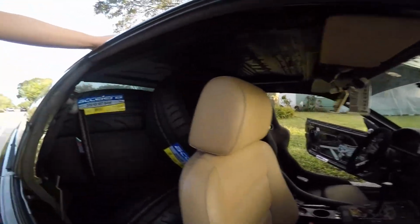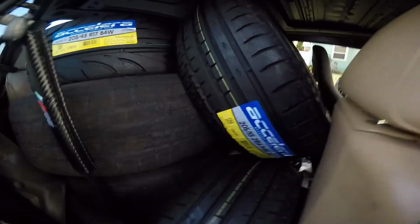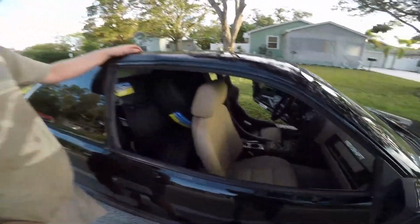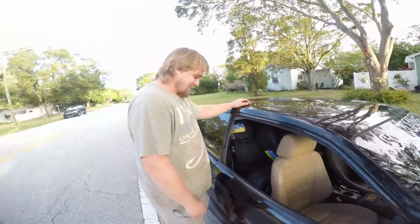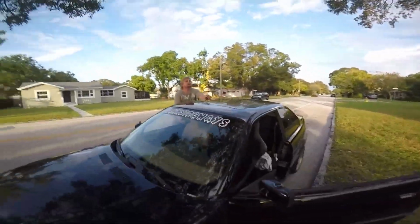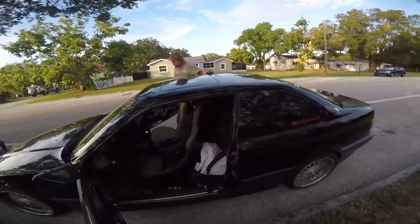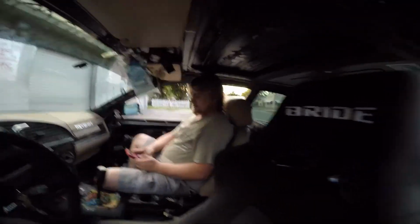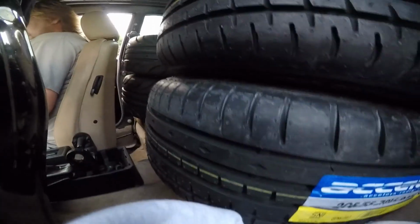Anyways, we got all of Adam's tires to fit. Damn, why don't my dog fit sitting in there? Damn, he's sitting in race car right now. All right, on our way to the tire shop. Alright, we got here just in time. They just closed and we got the tires done. Look amazing. Show you them when we get back to Adams.